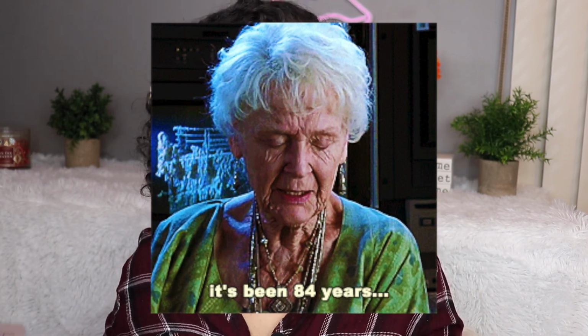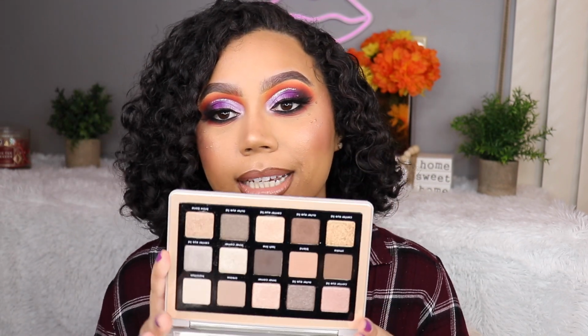Okay, so I did it. I went to go get it. This is the Natasha Denona Glam Palette. This was sold out forever. For actual ever, and I wanted to get it so bad, and then I think because it was sold out, I wanted it even more. Then it finally came back in stock, so I picked it up, and this is what it looks like on the inside. It's literally just a cool tone palette. It was never that deep, and like I said, I did use this in my previous video, which is why it's not packaged all nicely.